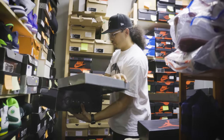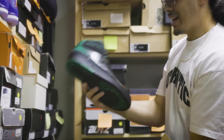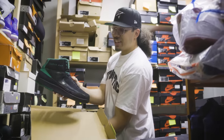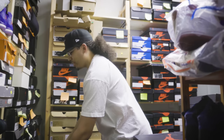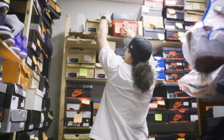This is wild, bro. Oh, Ray Allen. What size is that? I could fit these. 14, I'll make it work. Jeez, Sugar Ray 2s right here. Black with the green. Sugar Ray on the back. These things are fire. Looks like they got all the twos ready to go for the people. I'm assuming that's the red October.